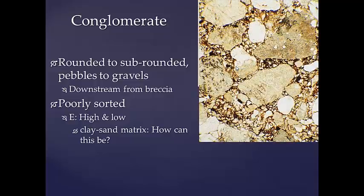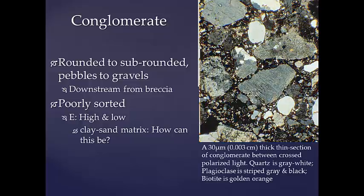A close-up microscopic view of a conglomerate yields something like this. A very thin section of rock is sliced on a microscope slide, and then we look at it underneath so that the light can come through the crystals, through the minerals. When we cross the poles, so we control the light in its direction and it scatters through these minerals, we see quartz grains, which are clear, kind of solid gray or solid white or solid light gray. And then we see things that are striped. The striped is feldspar. This is the twinning.